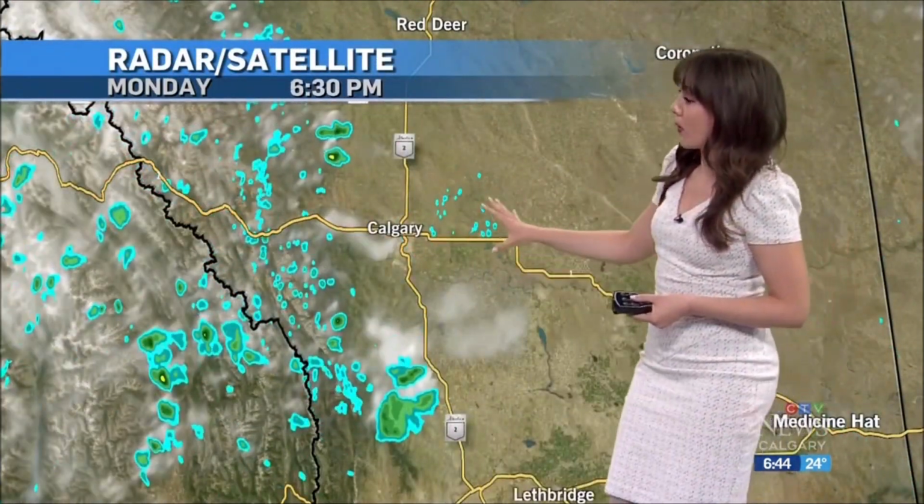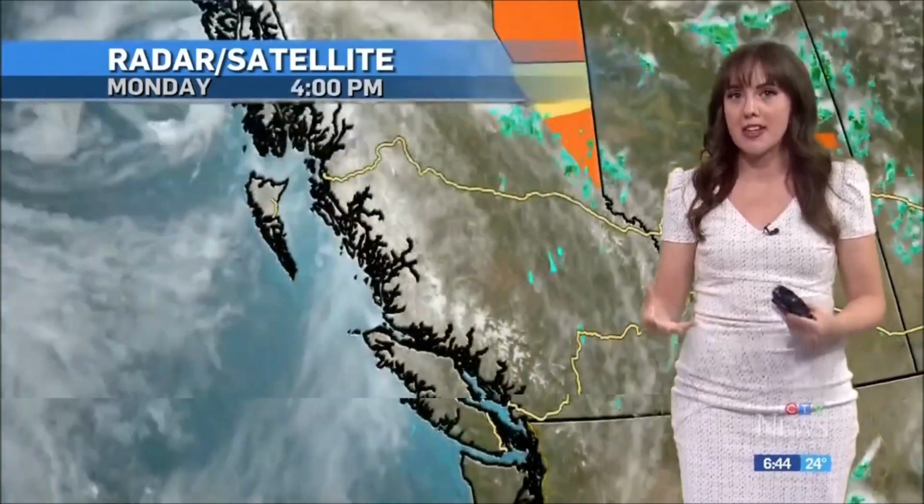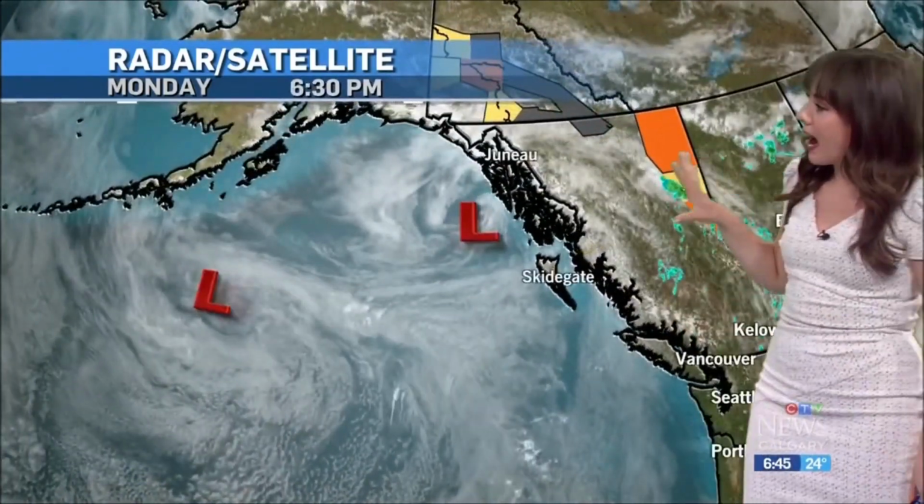This is what we're seeing on the radar satellite right now. Like I told you, after it passes the foothills, a lot of this is dissipating, so just expecting partly cloudy conditions tonight. I'm keeping an eye on what's happening over the Pacific. We got two low pressure systems that could join forces a little later this week and then start to track inland, producing a lot of rain. Rain is in the forecast regardless, but it's this low that we're keeping an eye on.